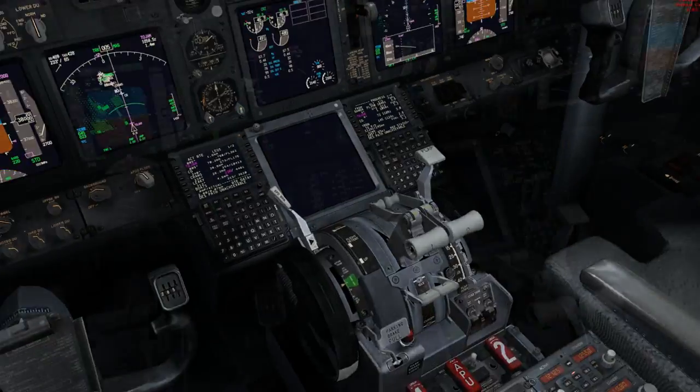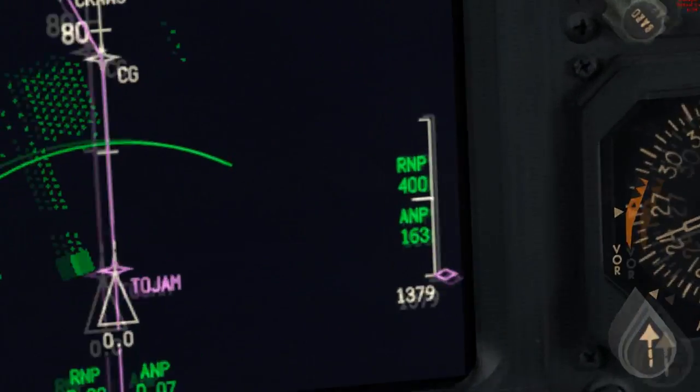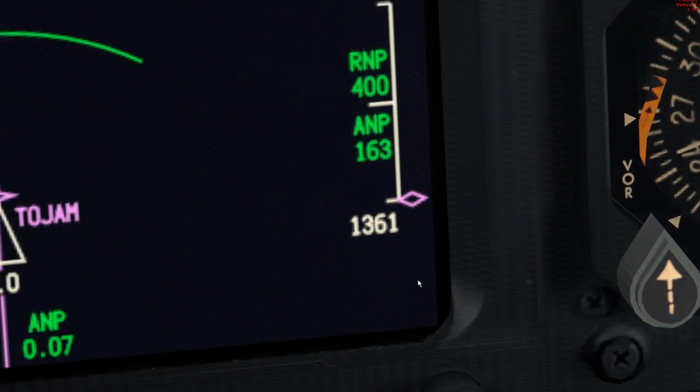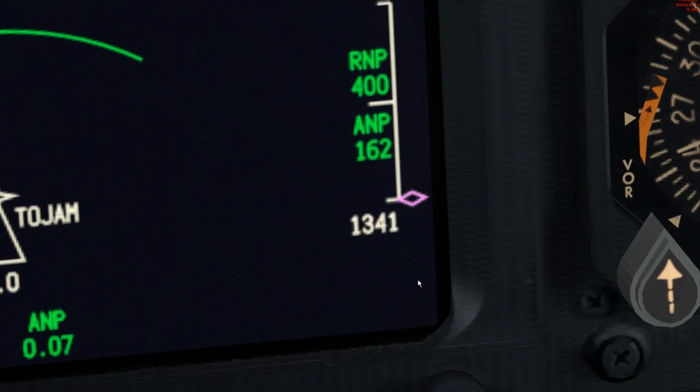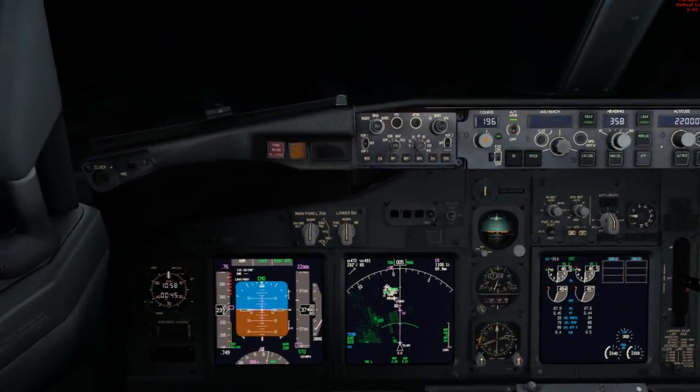Yeah, we're starting to catch up on it. That's the number we're looking at. 1350, 1340, 1330. That'll catch up in plenty of time.